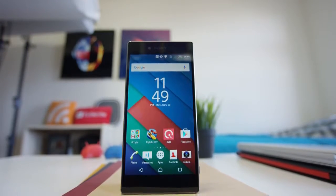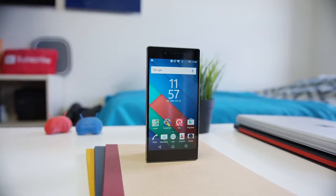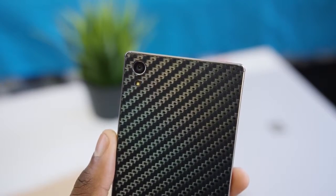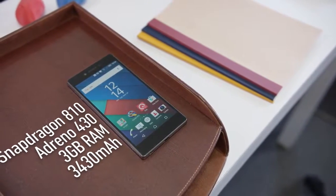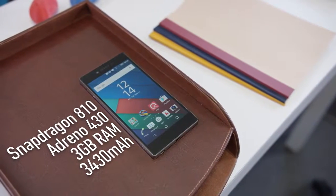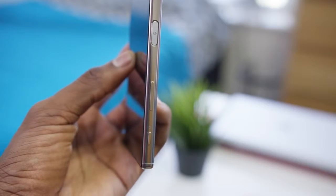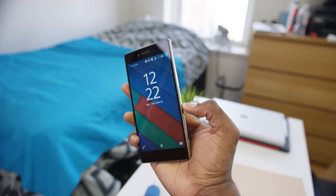I'm KBHD here, and this is the Sony Xperia Z5 Premium. This is one of Sony's trio of new Android smartphones for this year, and it's about what you'd expect from them. A much improved 23 megapixel camera on the back, a Snapdragon 810 chip, Adreno 430 GPU, and 3 gigabytes of RAM inside, alongside a beefy 3400 mAh battery. And all in a metal body that's IP68 water resistant and flat with its clean, understated design, very Sony.